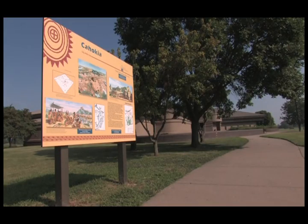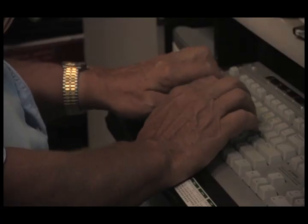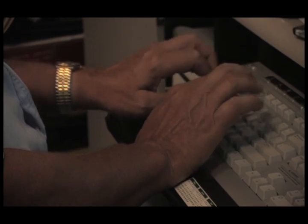Once you can grow more food than you need to support yourself, you can free other people up to specialize, be creative, and innovate. Back at the Cahokia Mounds Visitor Center, I met with Bill Eisenminger, who's the on-site archaeologist, to see if he could tell us more about the types of things the Cahokians were growing. Well, they had a variety of crops.